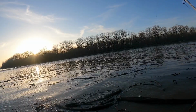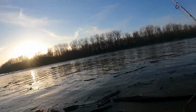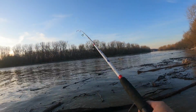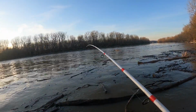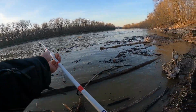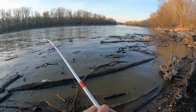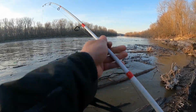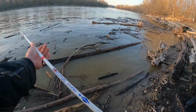Yeah, it's a blue, but it looks like it's foul hooked somehow. It's not big. I think it went for it, missed, and then got foul hooked. Not really sure how that works, but this is gonna be hard to bring in. Oh no, it's not a blue catfish. It's a spoonbill. It is a spoonbill that got foul hooked on a shad.